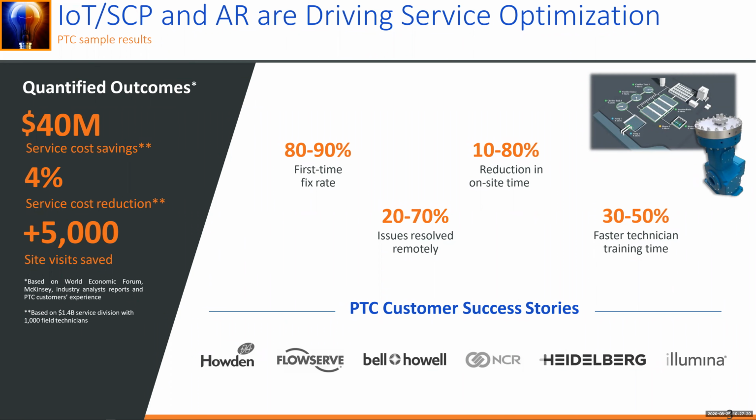And then just some example customers that PTC has out in the field for these different technologies: Flowserve, Bell and Howell, NCR, et cetera. And quantified outcomes of $40 million in service cost savings, 5,000 site visits saved, 80 to 90% first-time fix rate, which is a huge increase for these guys. Being able to solve 20 to 70% of those issues remotely, reduction in on-site time, faster technician training time, and so forth. So really, really strong success stories that, if you're interested, we can supply you with details on.